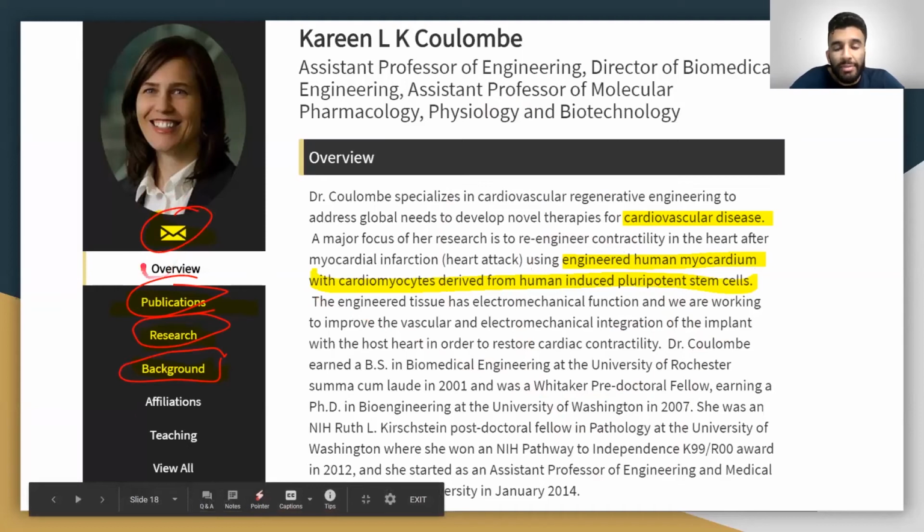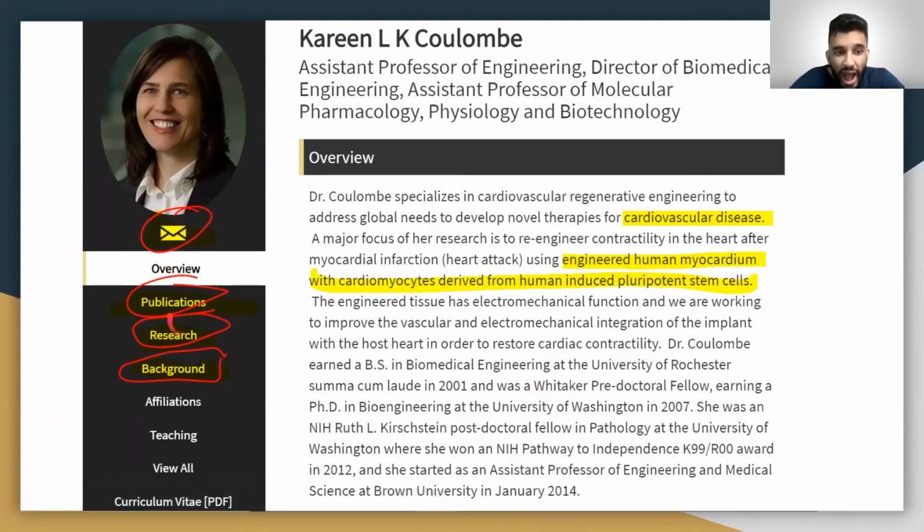If you click on this email thing, then our email pops up. So right then and there, you have the email to go reach out to. And then these top 3 are the most important. So firstly, it'll show you her publications. So what is previous work she's worked on?